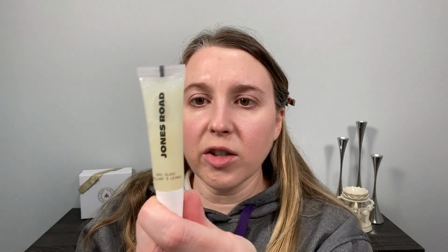Also in the starter set, we end up with one of the glosses. This is the Cool Gloss in Original, and it's just a clear gloss. So this one is made in the United States. It's 14 milliliters, and here, we'll just put it on. I think it's just a clear gloss. It has a peppermint scent to it. Feels very nice on the lips. She did mention that the peppermint was in there to give an invigorating scent to it and add a little bit of plumping.